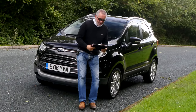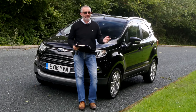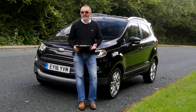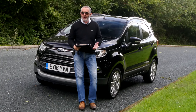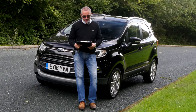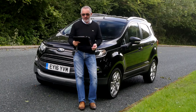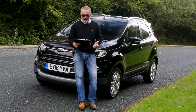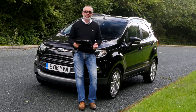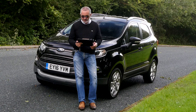Nothing to stop. We've got an unusual vehicle. I've certainly never had one before, never sold one before. And to be honest, I don't recall seeing one on the road, and I've been to several motor days and motor launches. Anyway, it's a Ford EcoSport. It's a 1.5 TDCi Titanium, five-door. It's 2016 on a 16 plate and has done 28,150 miles.